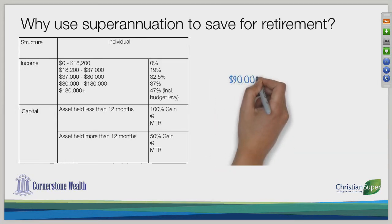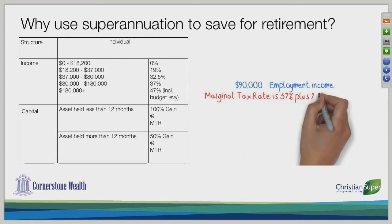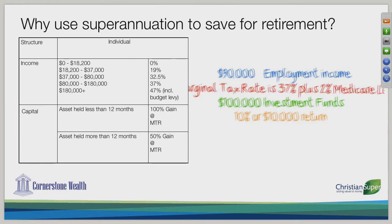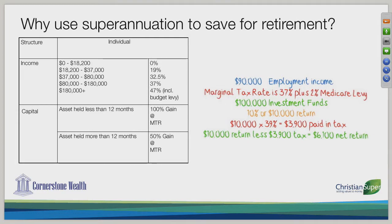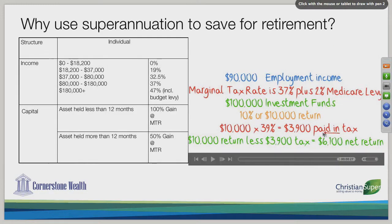And this is just looking at an example. If you've got employment income of $90,000, your marginal tax rate this financial year is going to be 39%. So if you chose to invest in your own name and generated a 10% or $10,000 return, the tax payable on that would be $3,900, and your after-tax return would be $6,100. Whereas if you were able to put that in the pension phase of superannuation, your net return wouldn't be $6,100. It would be the full $10,000. You'd get that full return of $10,000.